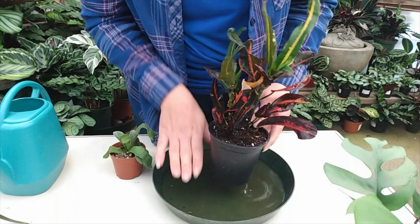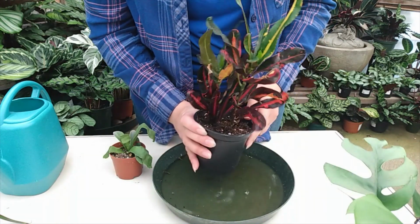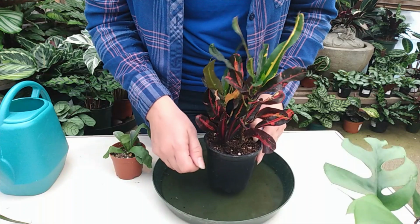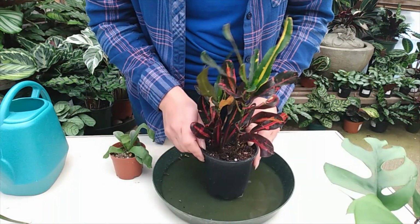Now you don't want it to sit in water like this once it's been thoroughly watered. You'll want to make sure, if it is in a saucer or in a cache pot, you do dump that water out so it's not sitting in that water all the time.